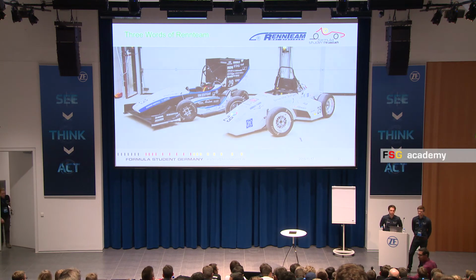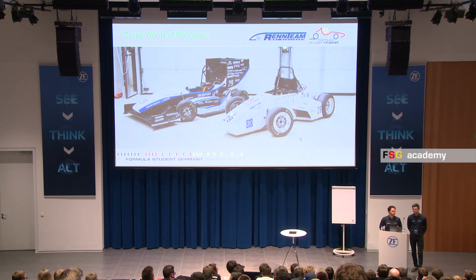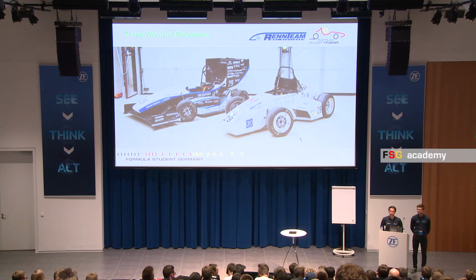The monocoque is a pretty critical part, as you may know, and therefore we always invite the alumni of the last years for the monocoque. So the first layers are sometimes laid by them, or they really show how it should be done. So it's always: ask your alumni too.